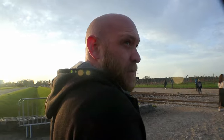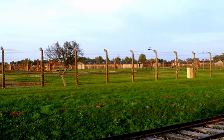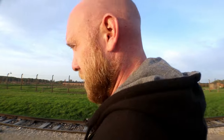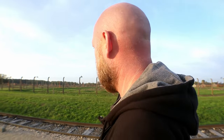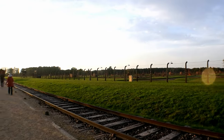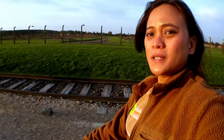Wow. Train tracks just lead directly inside, right through the front gate. Pretty crazy. Kind of don't really know what to think or feel. It's pretty ridiculous though. It makes Auschwitz One look like a 5-star hotel. This is kind of insane, walking here and thinking about everything that happened here, who built those train tracks and what happened behind the fence and all that stuff.